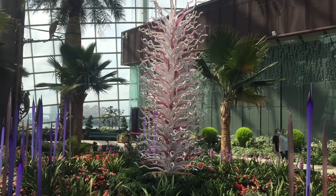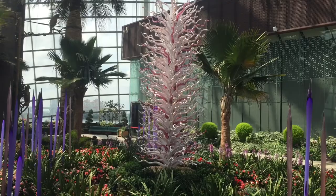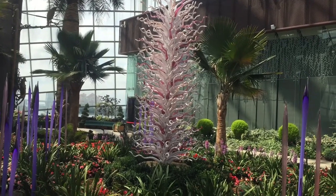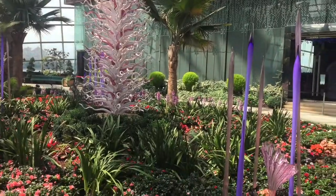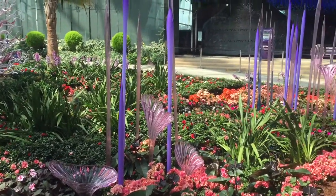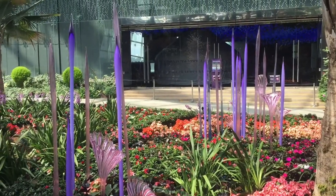So here's another big part of the Glass in Bloom section. It's beautiful, that part, that pink one in the middle there, completely made of glass. And some of these around the edges, the purple uprights and the pink underneath, are all in glass as well, in amongst all the real flowers.